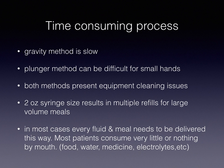In most cases, patients that have a feeding tube require all of their intake to be through the tube. Food, water, medicine, electrolytes. Some can take very little through the mouth, but just enough for a bit of a treat, but not enough to sustain themselves.